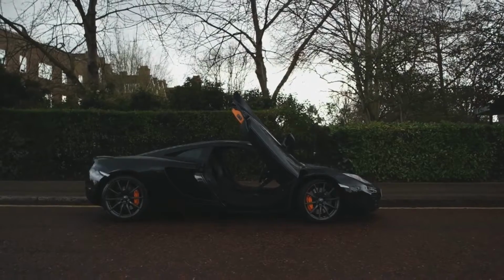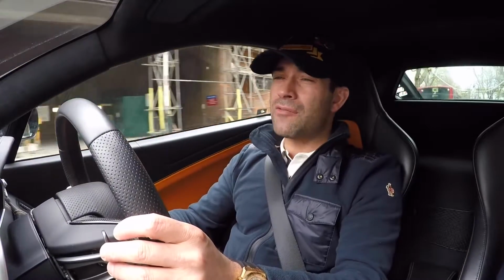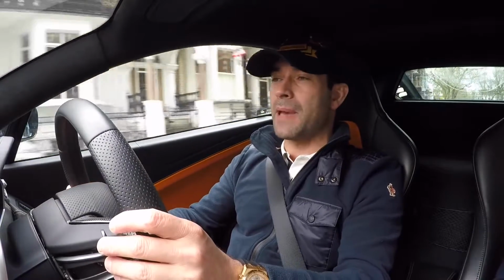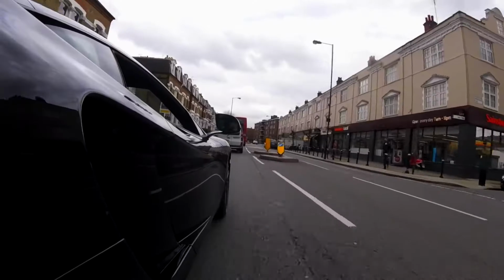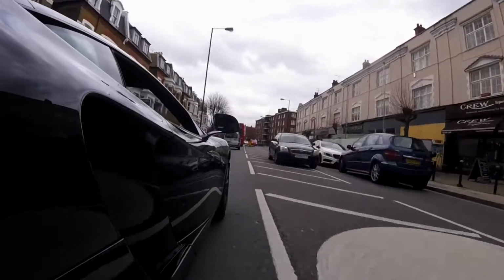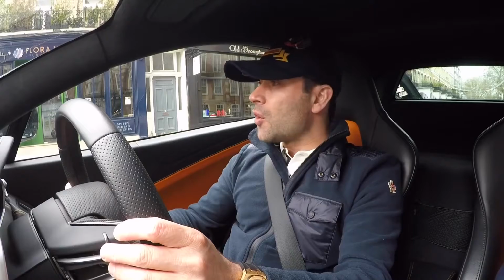So the next car on the list was the 458 Italia, but at the time that was roughly £150,000, a little bit beyond what I wanted to spend for an everyday supercar. And the 458 isn't really great at high mileage. Most of them depreciate quite quickly when you do high miles. So I went and test drove the McLaren.